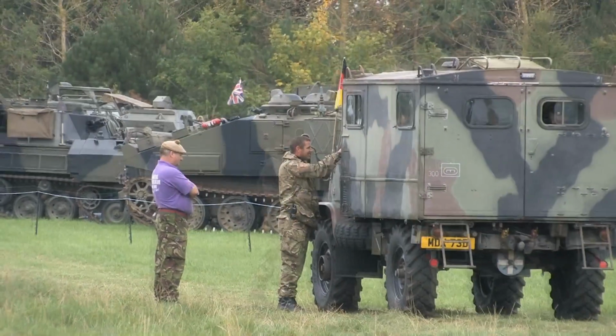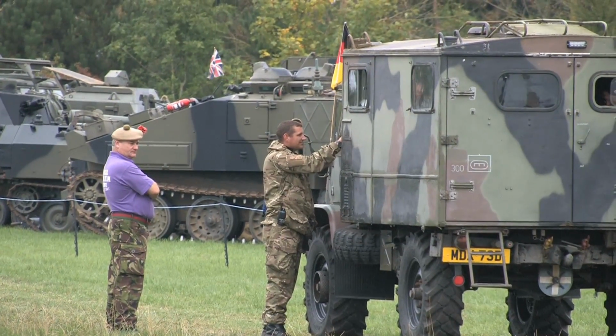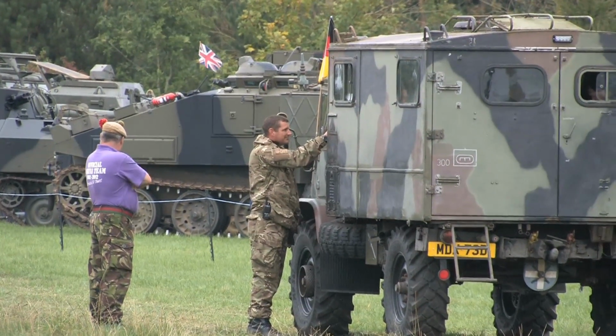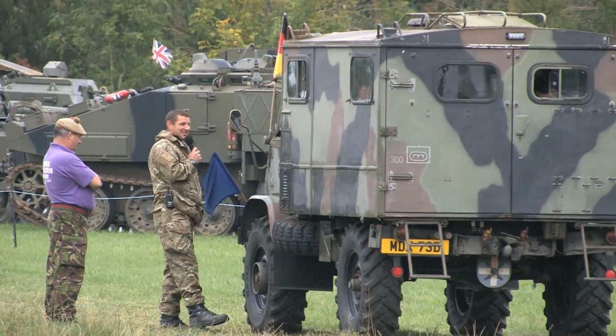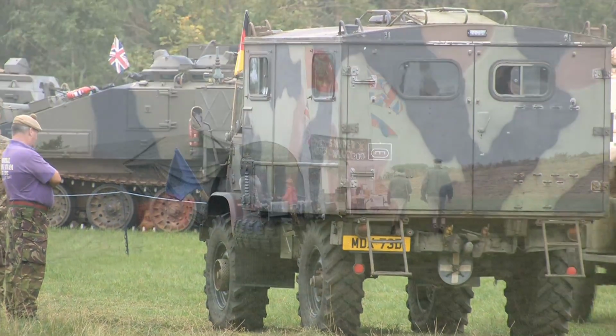Tell us about your use. And this is one of two Unimogs we are here today. So the Unimog's on top. And yes, we are here for the weekend, just for a little bit of enjoyment. Sounds like a plan. It really does. Thank you very much. There is a bit of a soft place in my heart for the Unimogs. They are very, very nice.